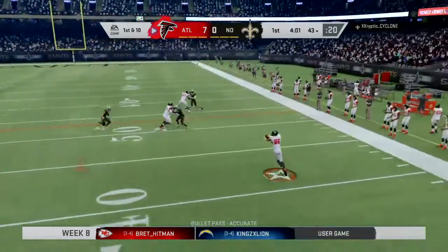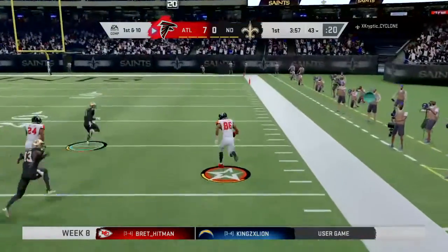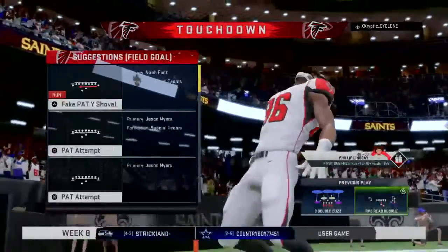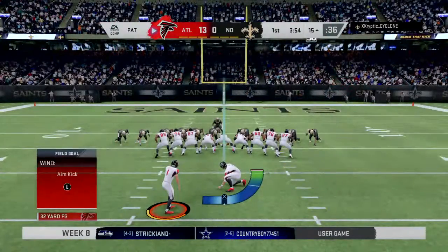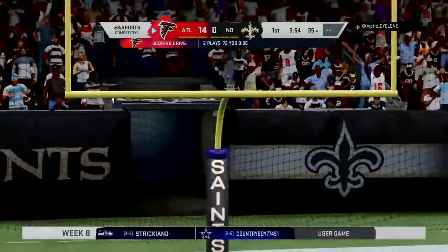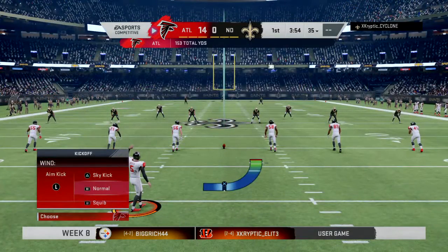Now a fake on the give here as they try the run pass option. That's complete to Slayton. There he goes, right side. Touchdown, Falcons. Darius Slayton, his fourth touchdown on the year. And the Falcons are able to show off their quick strike ability. Extra point up and through by Myers. And it's now 14 to nothing.